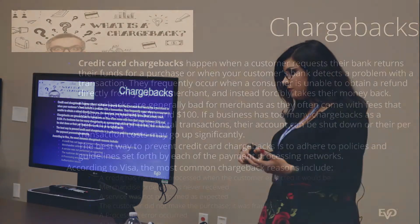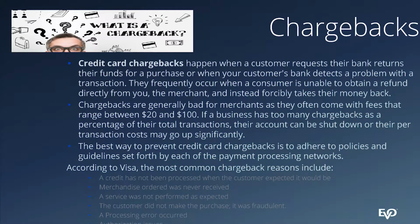So the best way to prevent credit card chargebacks is to adhere to policies and guidelines set forth by each of the payment processing networks. According to Visa, the most common chargeback reasons include a credit card transaction that has not been processed when the consumer expected it would be. It happens all the time.